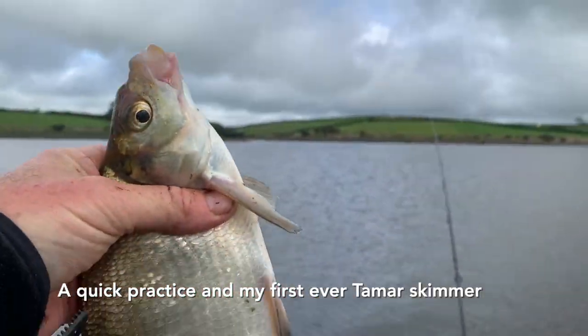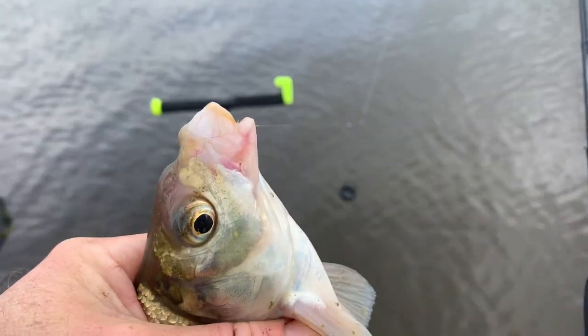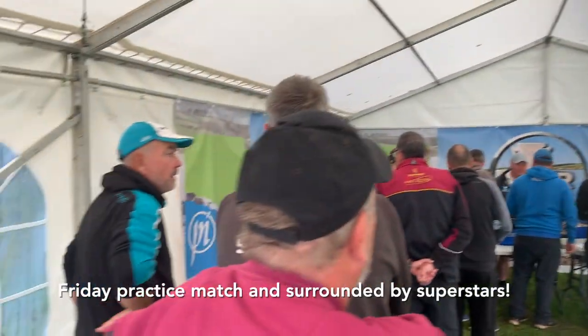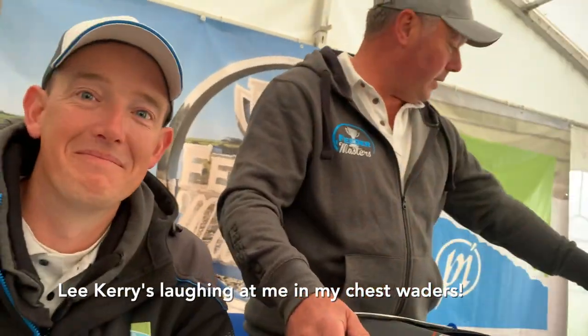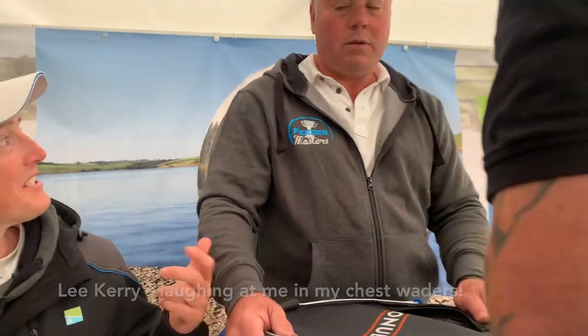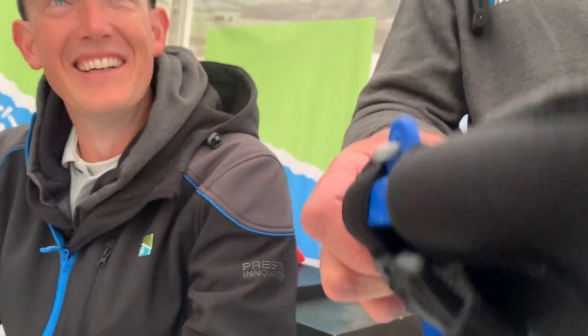That is my first Tamar Reservoir skimmer. In a bad one, is he? Some bloke there, random bloke we've never heard of. Big dog. We're going to walk to peg one in there. Yeah, I am. That is an effort. Have you seen this? Come on, let's go walk. I'm going to just chop them off. I'm going to swim it. I hope you draw peg one. One's just been drawn, I heard.